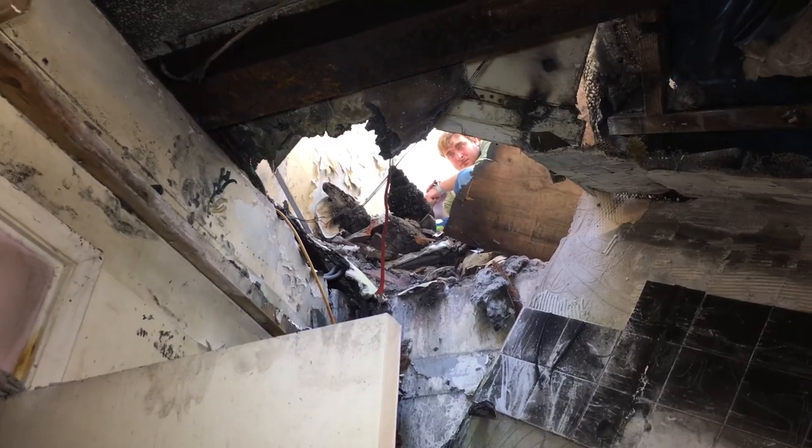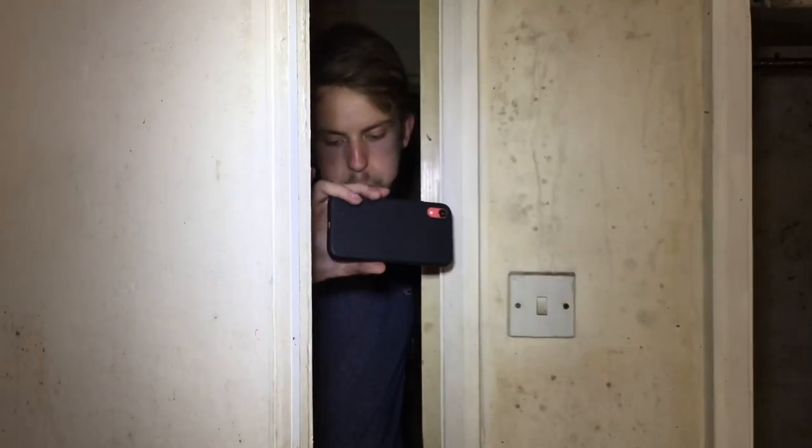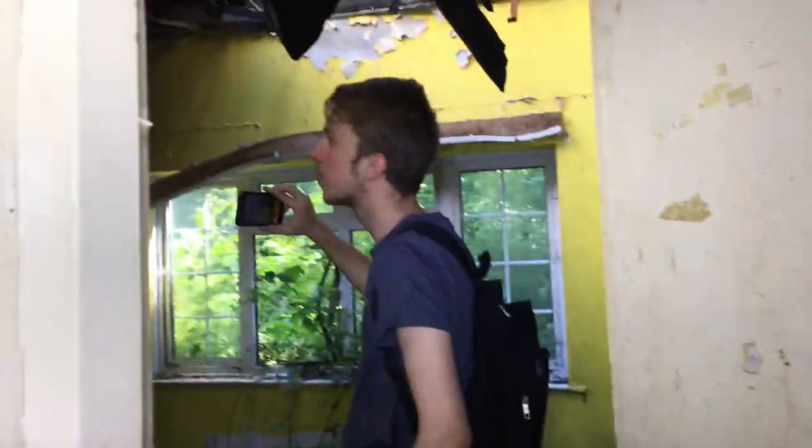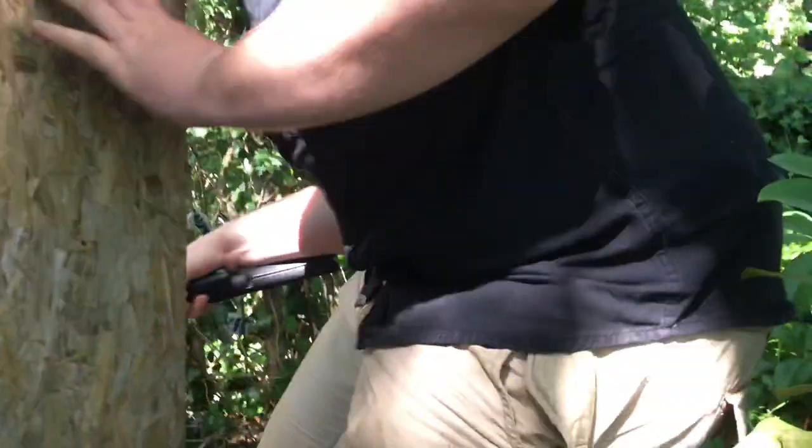I have no idea. Well, guys, I will get some history on this place and link it down below, because I've got a feeling this has got to be a care home. It's some sort of care sector. And also, look, the numbers on the doors, you wouldn't have that in a house. You wouldn't number your house doors, would you? Like 14, 12, 11. That's not normal. Ow. You good?